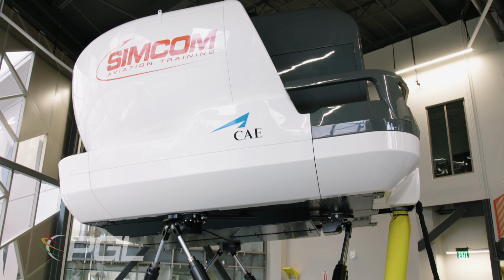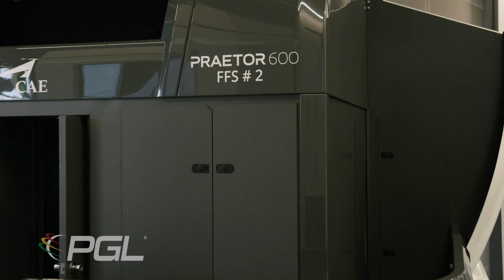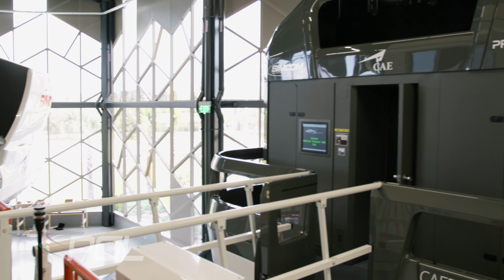Our extensive experience moving flight simulators, we have found that attention to detail makes all the difference. Such is the case with this series of 6 moves from the older SIMCOM facility to their new campus located in Orlando, Florida.